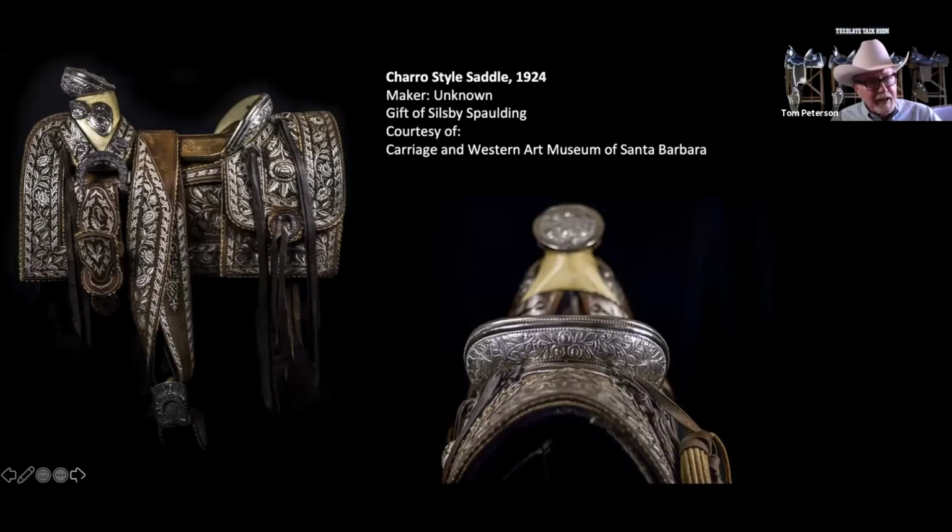There's another saddle that was given to the Carriage Museum by Silsby Spalding, and it was gifted to him by Will Rogers. Silsby Spalding was the first mayor of Beverly Hills. He owned the Tecolote Ranch in 1928 in Winchester Canyon, and his family kept the ranch until 1959. But Will Rogers gave Silsby Spalding the saddle after he made him honorary mayor. I believe it was right around that time.